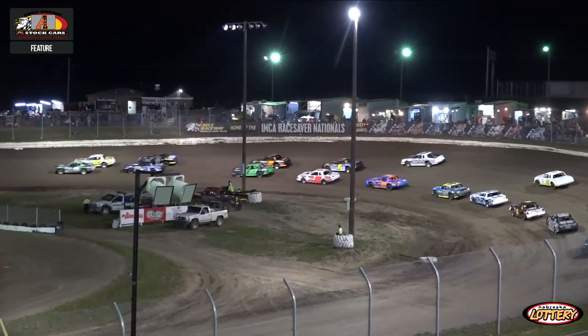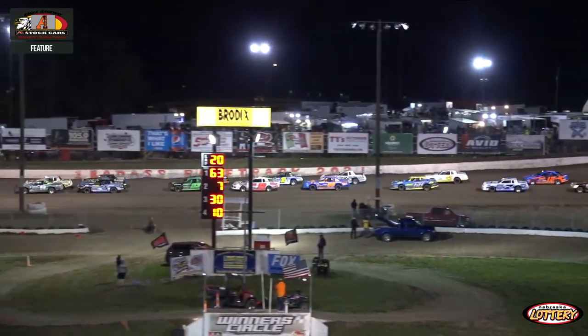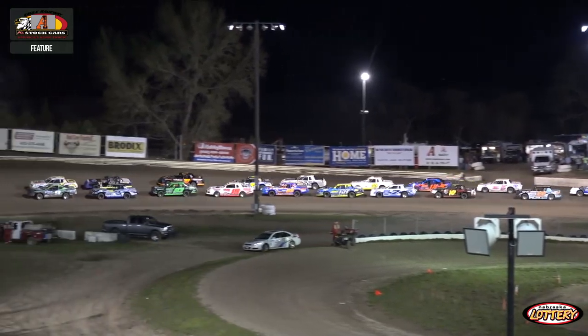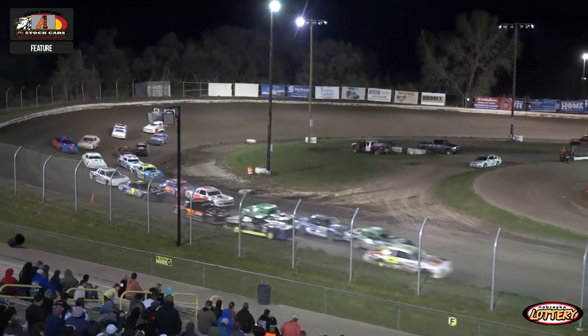You better get your picks in. This is going to be nuts. There are some heavy hitters in this A feature. Gary Laughlin, Hunter Wergen. Nice and easy, side by side, 20 laps out of turn four. Green flag is out.